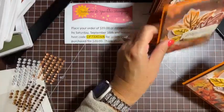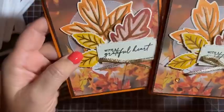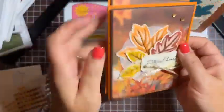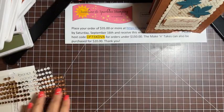Okay. Fall card number 2. Let me see, you can see the shimmer, how it kind of shines with the gold. I think it's really pretty. Okay, let's go on to card number 3.